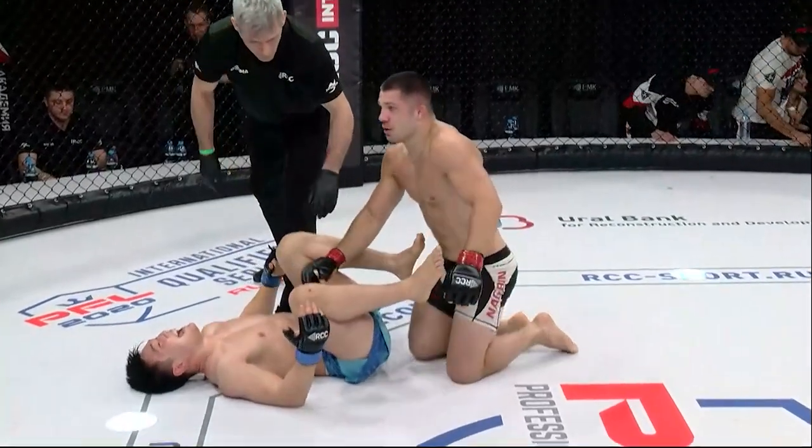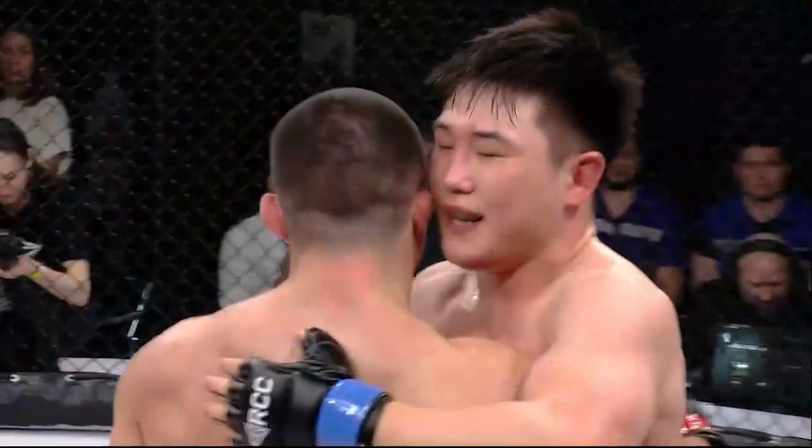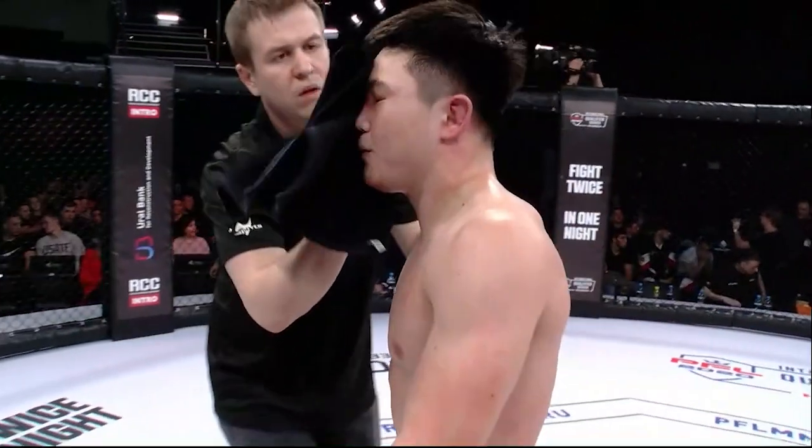Right at the end there, he stands up out of the guard and attempts a big left and a right. Great show of sportsmanship here in Ekaterinburg, Russia, between these two gentlemen.